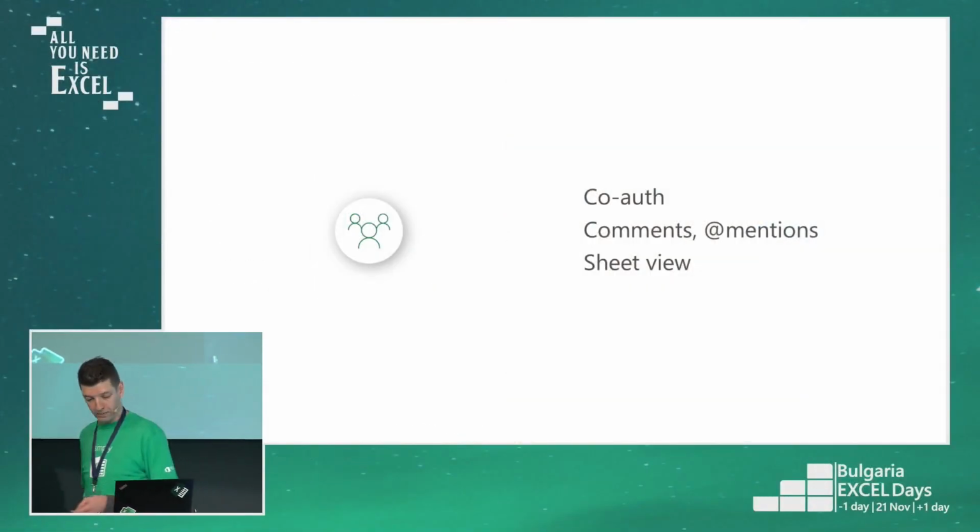And for the sake of worldwide peace and to promote good relationships between colleagues and workers in the same organization, we came up with a feature called co-authoring, comments, and mentions, and it enables you to work together on the same document, and this is exciting and amazing. And Siddharth will show you shortly how it works.